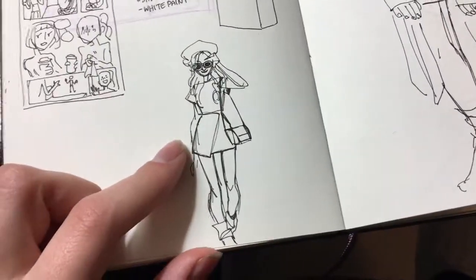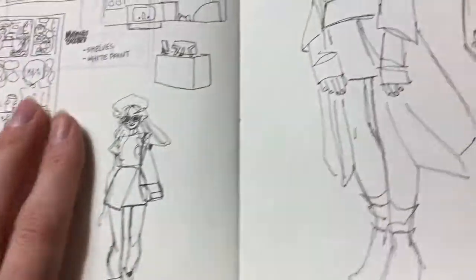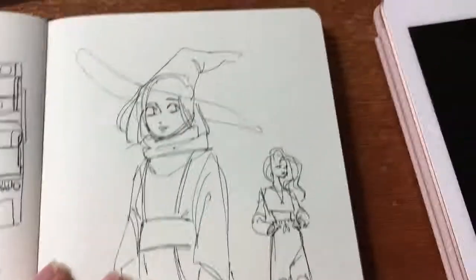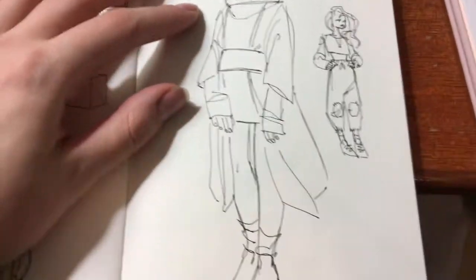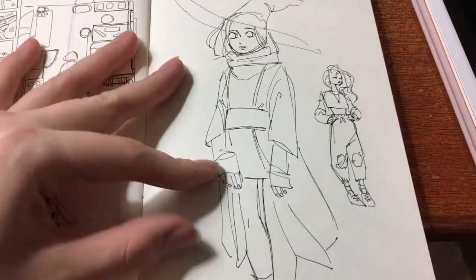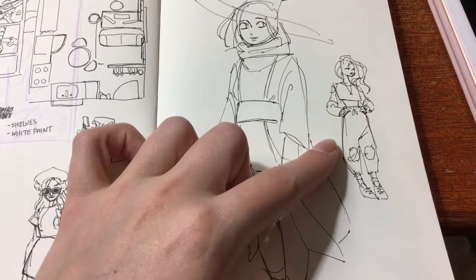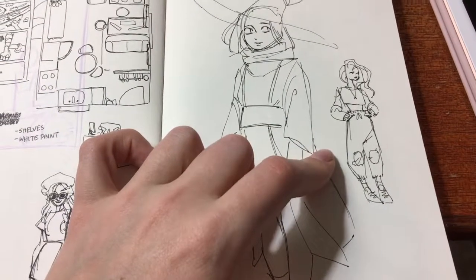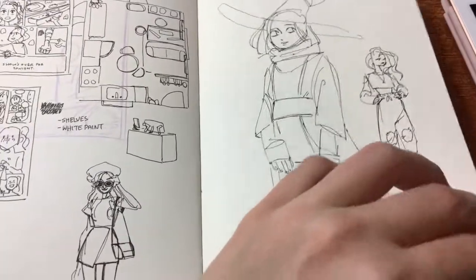This was a sketch from a picture, I believe, that I ended up doing kind of a color sketch of on my iPad. I'll show you guys that. This was just doodles. I think this was loosely based off a photo that I was looking at. Maybe same with this one. But these also kind of look like stuff that I would have made up out of my head. So I don't remember why I drew these, but I did.